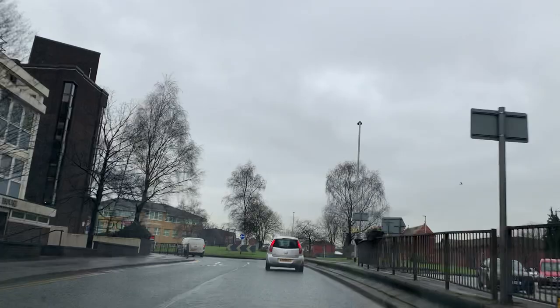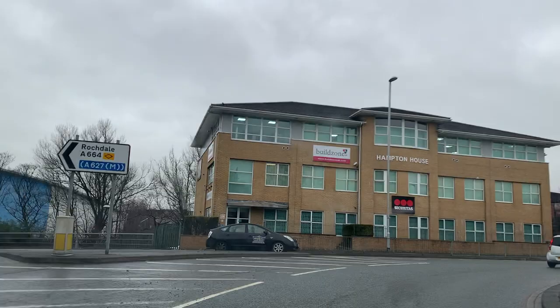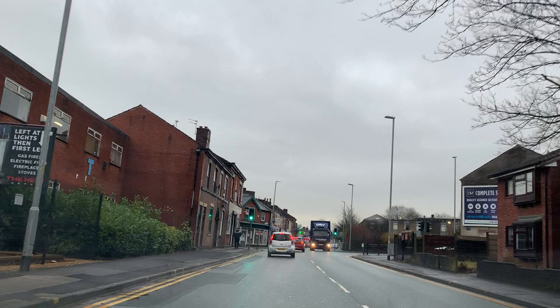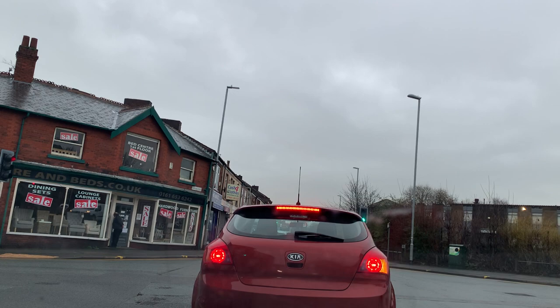Looking right, nobody coming my side, so I'm alright to go. See, Rochdale is going left, but I'm going straight towards Oldham. So second exit, signal left, I'm coming down onto Oldham Road again. This particular road, we're gonna go right. So at the lights, turning right. We are turning right onto Townley Street. The car is quite far, we are all right to go.